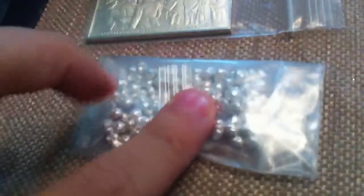I have a bag of one troy ounce of silver shot from Monarch Precious Metals, and this is just silver grain. This is really nice. I plan on getting more of these. This is 1 troy ounce. I got these from the Atlantis Mint.